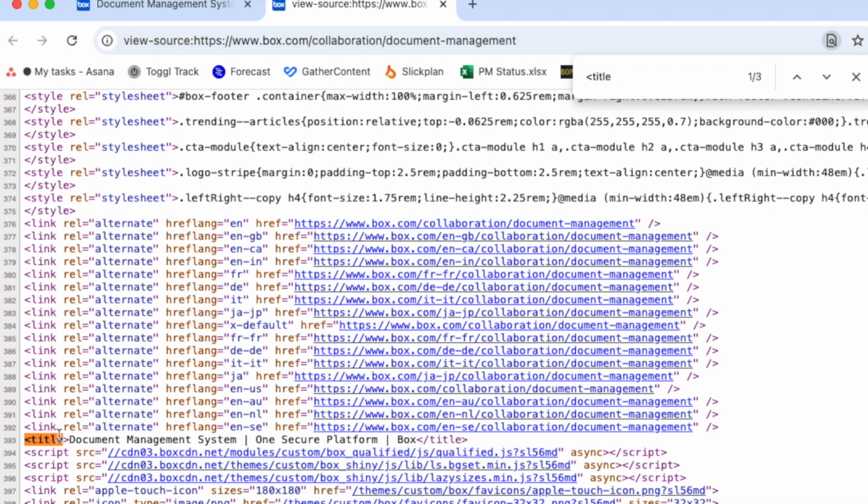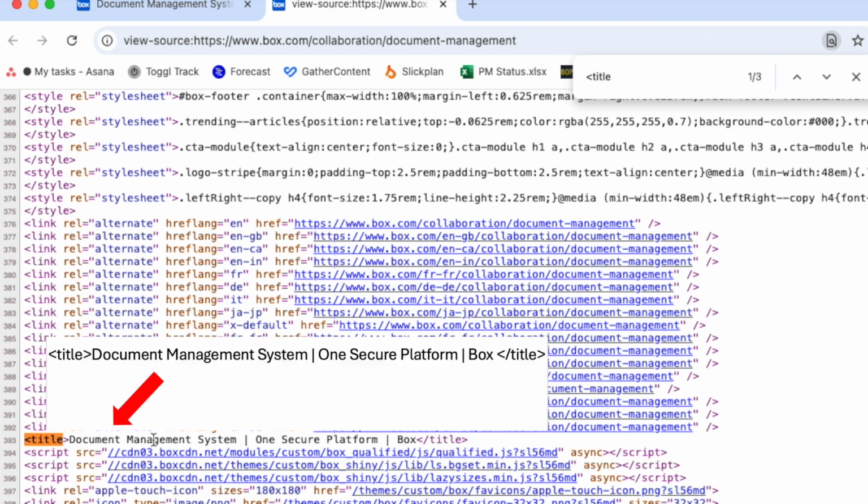And this should take you to this highlighted word here where it says title, and then look at the words that follow it. So in this case, it's document management system, one secure platform, Box, and then there's another word for title here. So look at the words that are in between the 2 words that say title, and see if you can see any keywords here. So my guess in this case would be the keyword would be document management system, because this is likely a term that someone might type into a search engine when they're looking for document management system. This is a key area where you want to include a keyword for SEO, the page title.